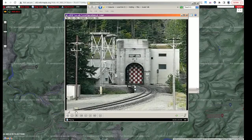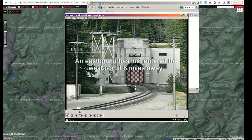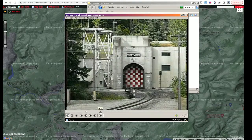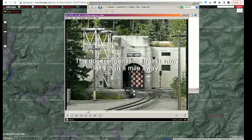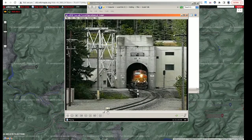This just shows how the door works. It closes. It starts blowing air at the train. Then the door opens. It's interesting that I think the door will open within the train's stopping distance. There is a spare door, but if the door doesn't open, the train's not going to be able to stop. And then the train comes out.